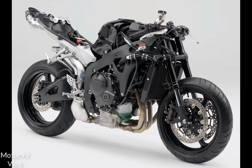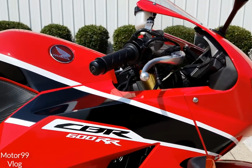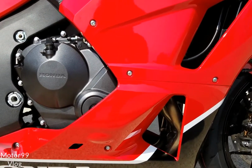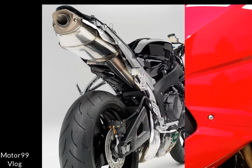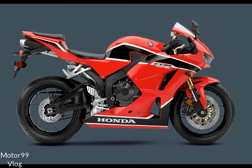Drivetrain. Transmission: close ratio 6-speed. Final drive: number 525 O-ring chain. Chassis/suspension/brakes. Front suspension: 41 mm inverted Big Piston Fork with spring preload, rebound, and compression damping adjustability, TBD inches travel. Rear suspension: Unit Pro-Link HMAS single shock with spring preload, rebound and compression damping adjustability, 5.1 inches travel.